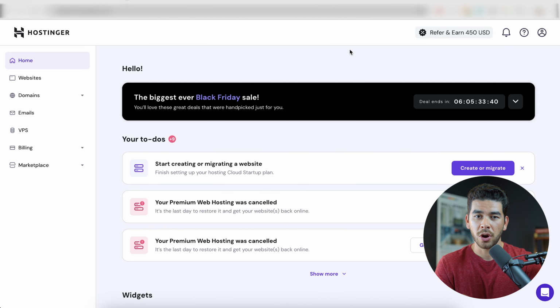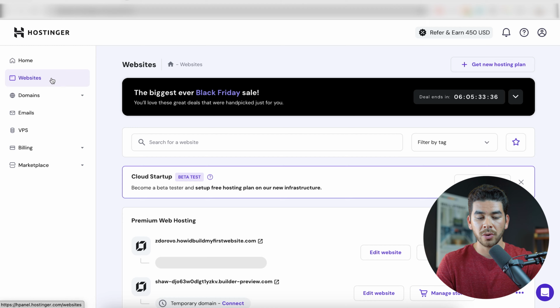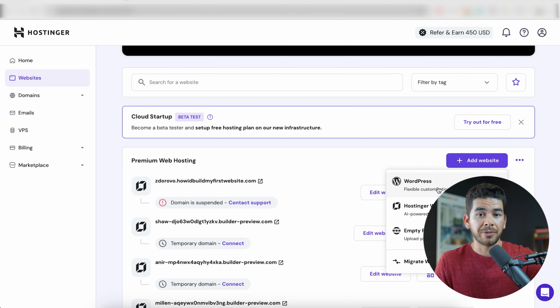Now that you're inside your Hostinger account, it should bring you to a page that looks similar to this. If it doesn't, just go ahead and go to websites, and then you're going to click add website. If you just created your account for the first time, it's going to walk you through a couple setup steps, and eventually it's going to ask you whether you want to create your website with Hostinger's AI website builder or with WordPress.